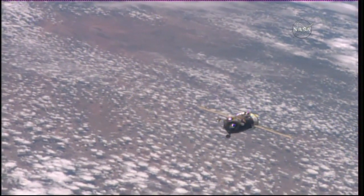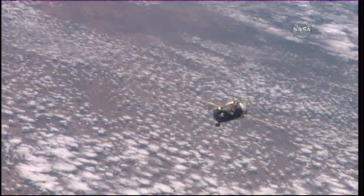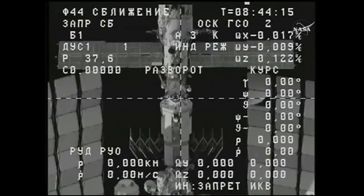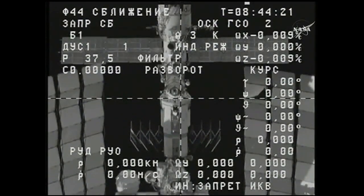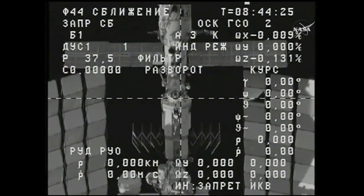It's about 100 or maybe 105 meters. Copy. So range is about 100 or 105 meters, just repeating. Copy your last. So at 180 meters, please start braking. Copy.